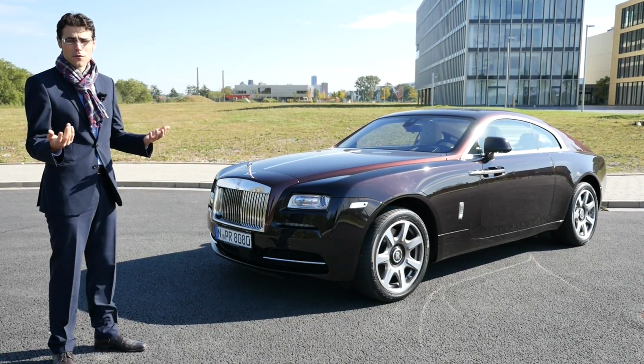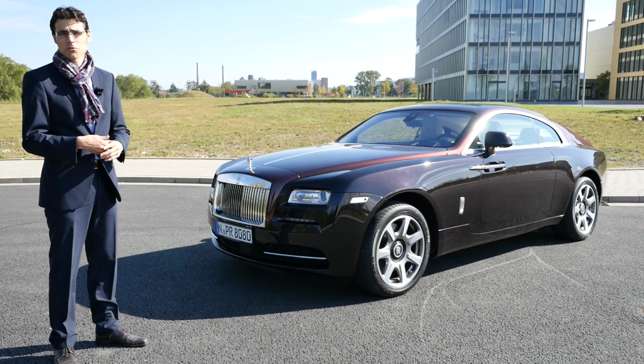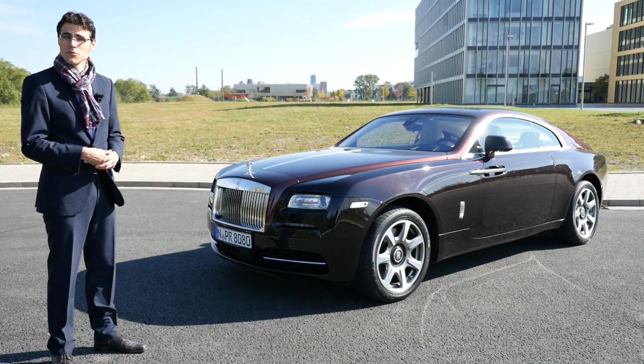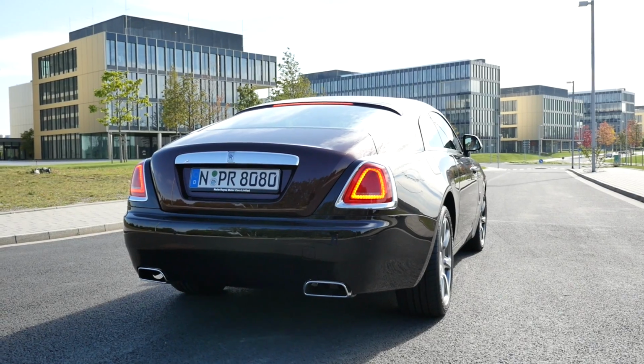And we're going to give you an extensive overview of the exterior features, the interior, all the luxury inside, and of course, how does this Wraith actually drive? So let's get started with this special luxury episode.